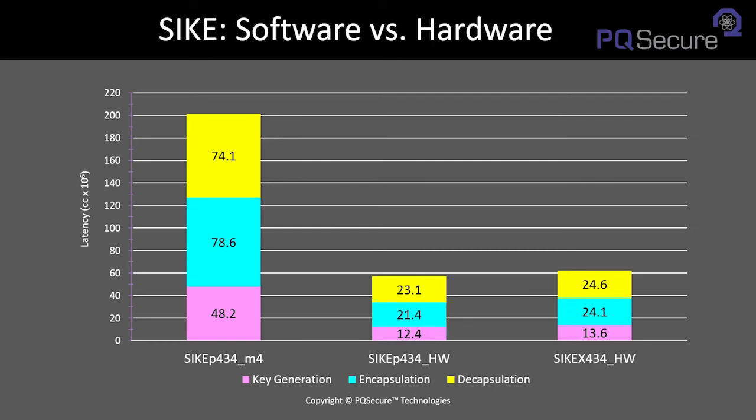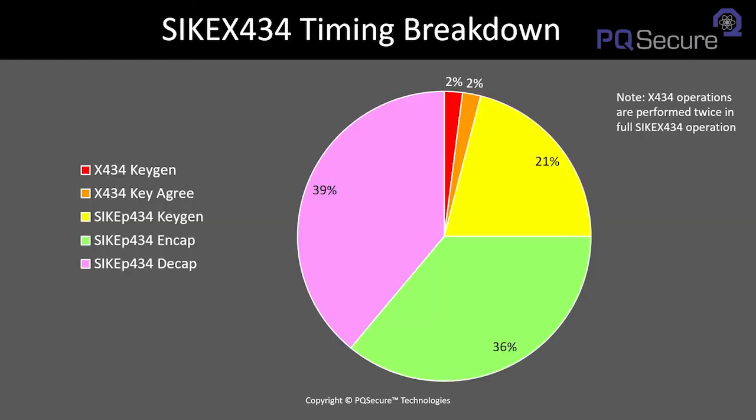But when you look at the SIKE X434 results compared to the regular results, you can see that we have only a small, less than 10% increase in latency for these operations, which is great. It shows that the computation overhead isn't that high when we include X434.